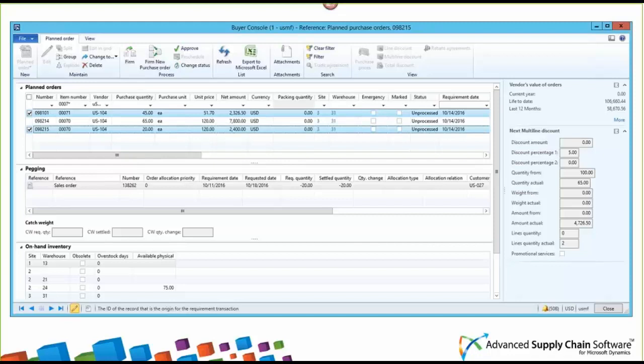Also, just kind of giving you better, quicker insights into like pegging. In standard AX, you have to kind of drill into the planned purchase order to see the pegging information. We allow you to see it all in one view. We can also see alternate inventory or inventory in other locations, so that if you want to choose to turn that purchase order into a transfer order, you can do that if you find out there's inventory at other locations.